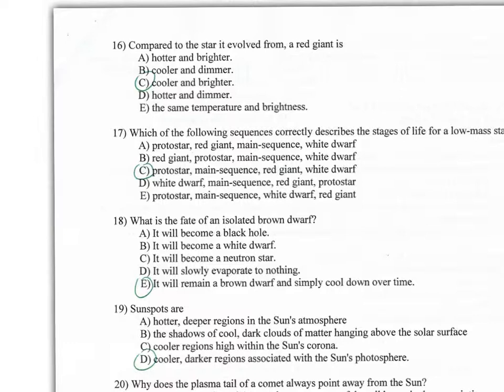Question 18, the fate of a brown dwarf. That would be, it's a failed star, right? So E, the best answer is it'll just cool down over time.